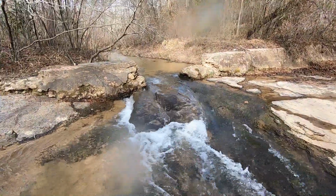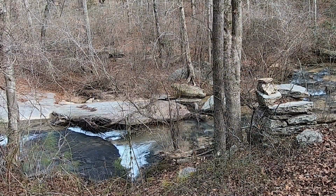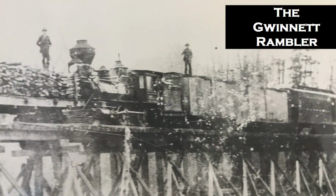Thanks to the geological construct of the land, the Alcovy River has some beautiful shoals and falls. But to Gwinnett's early settlers, the rapid change in water elevation meant one thing: power. On this trip with the Gwinnett Rambler, let's explore Cedar Creek and see an old mill site.